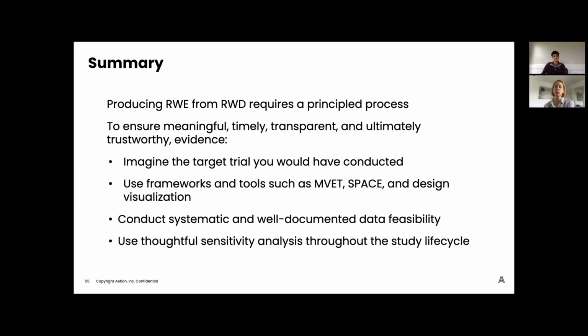And ultimately, when we have more prescriptive guidance, making sure to meet the needs of the guidance, and conducting systematic and well-documented data feasibilities is a really critical part of the process. And then using sensitivity analysis throughout the study lifecycle to support your evidence.